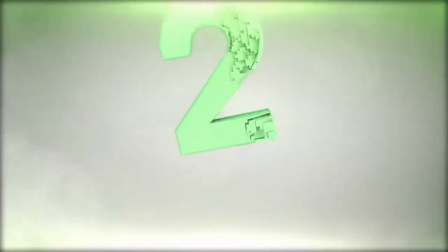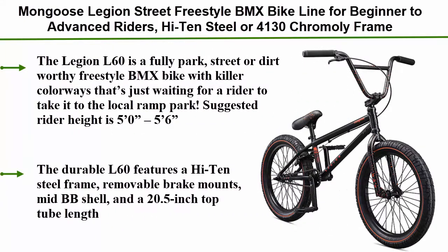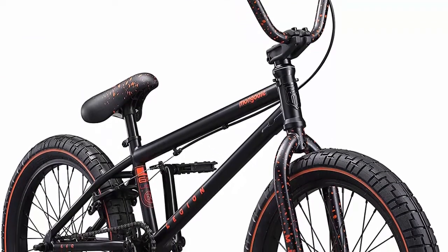Top 2. Mongoose Legion Street Freestyle BMX Bike Line for Beginner to Advanced Riders, Hi-Ten Steel or 4130 Chromoly Frame, Micro Drive 25x9 BMX Gearing, U-Brakes with Removable Mounts, and 20-inch Wheels.